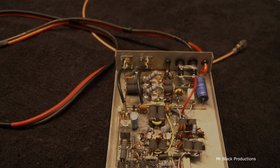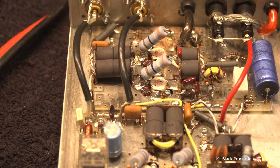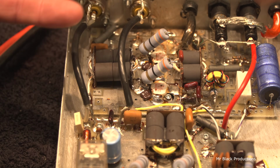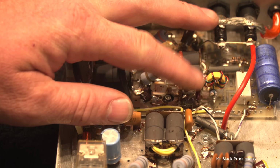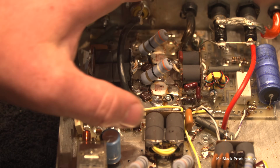I think we got kind of lucky here. So I'm in the process of putting everything back on the board because I want to test it and see where we stand. This cap configuration is different. I haven't seen that. Okay, anyhow.